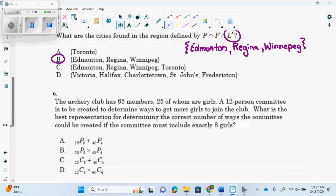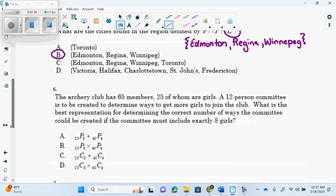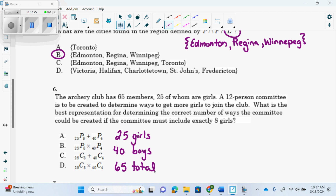Six. The archery club has 65 members, 25 of which are girls. So we have 25 girls, which means we have 40 boys. We have 65 total, because sometimes it doesn't even talk about anything other than that they need to have this many people. We need a 12-person committee, so no matter what, I need 12 people in some form. If I just needed a 12-person committee, I would go 65C12, correct?